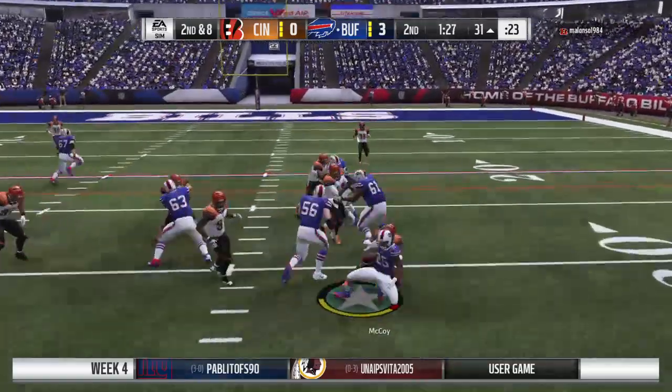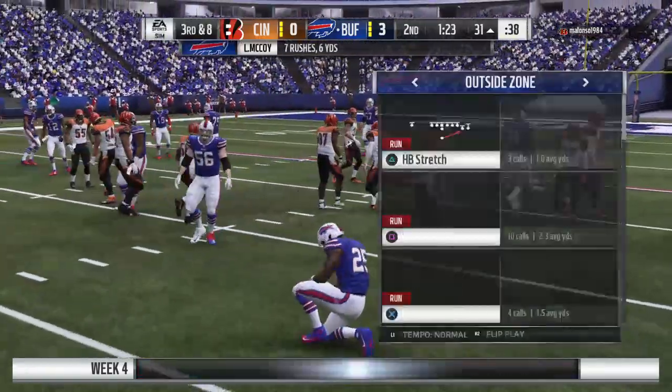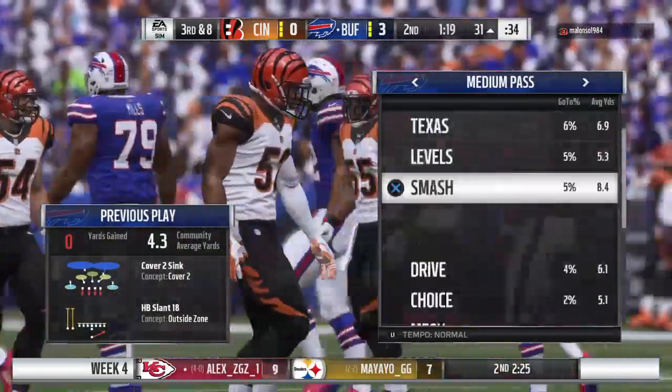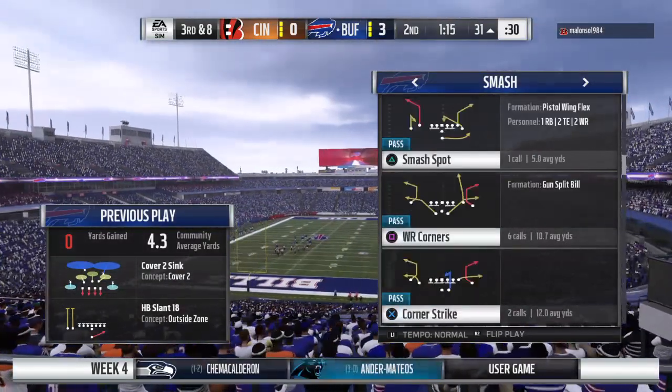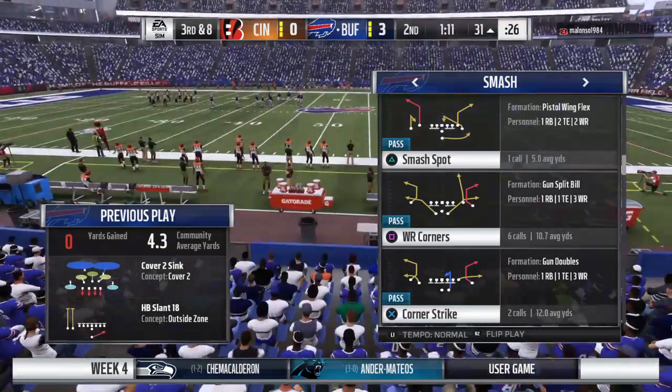They'll keep it on the ground with McCoy this time. And he stopped immediately there. Officially no gain on the play, and they're left with a 3rd and 8. And when the defense wins and gives up no yardage on a running play, that's something they can build on and carry themselves forward throughout the game.